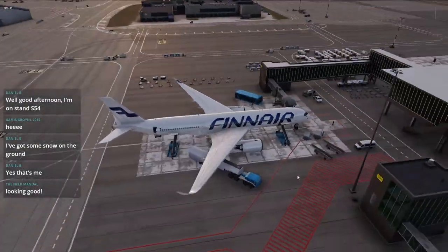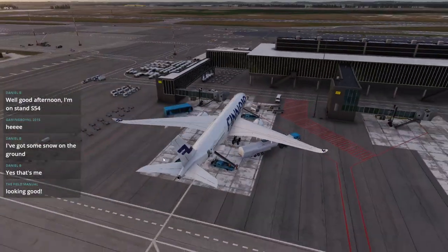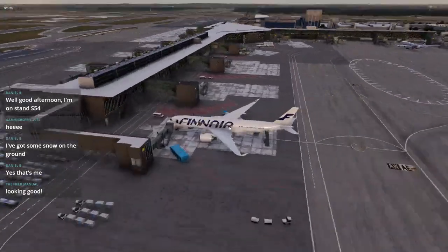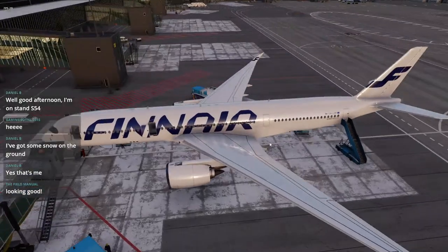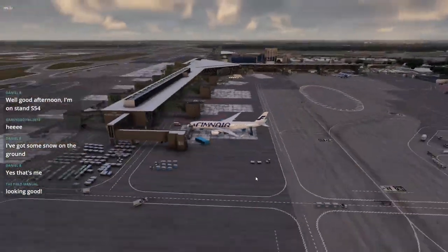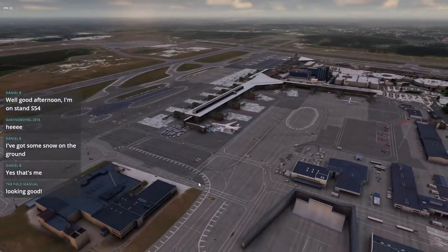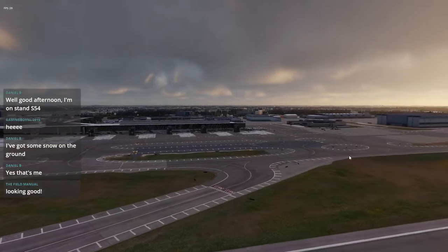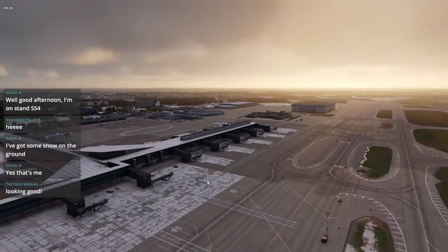Oh, we've got snow. It's very interesting weather. Obviously, it's snowed a little bit, and now you can see just the ramps have got snow. I wonder if that's just my texturing at this airport. Interesting. Very interesting. Oh, well. We'll see. That's quite good fun.